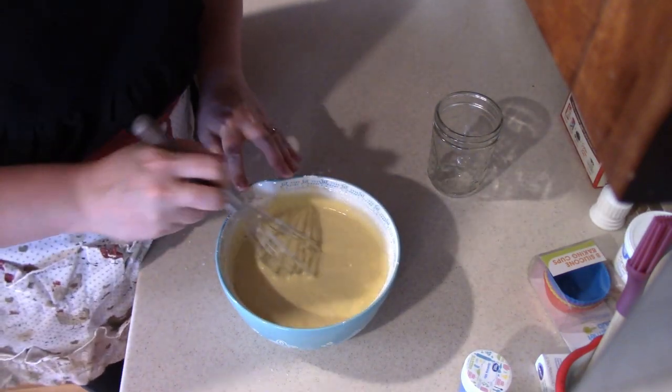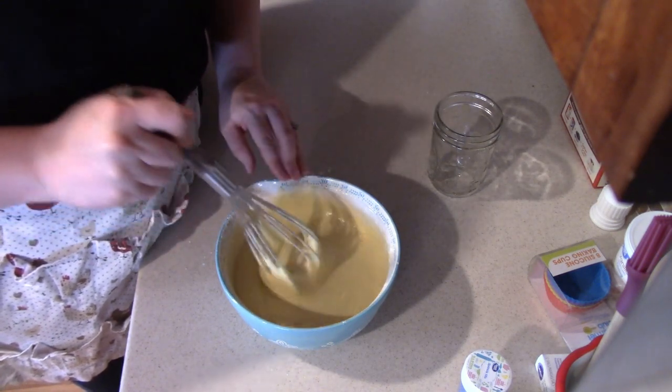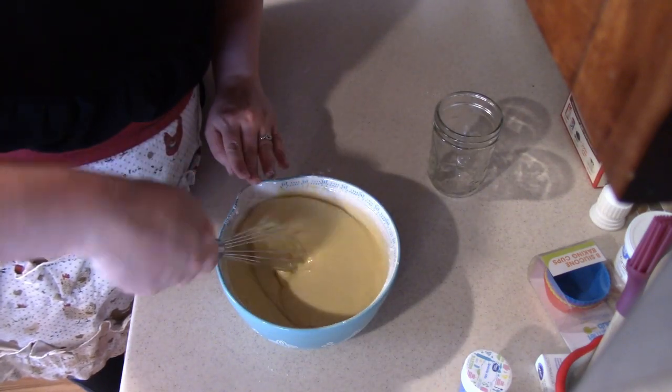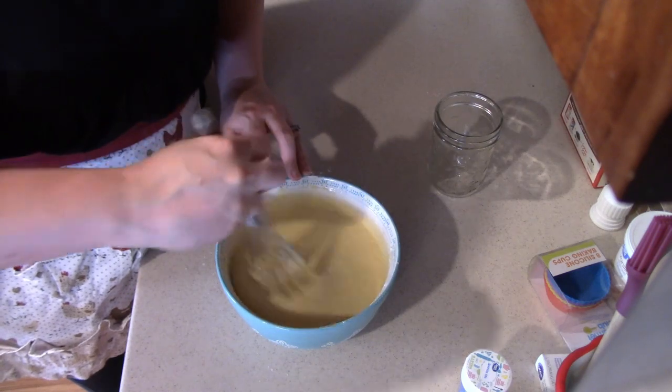Now, something you may have noticed is that my white cake mix is no longer white, it's more of a yellow. That's because in my eggs, I put in the whites and the yolk. If you want a perfectly white cake, you're gonna put in just the egg whites, not the yolk.